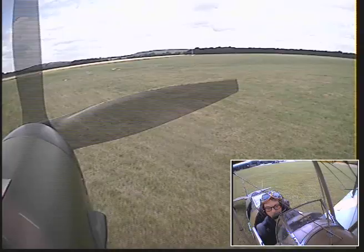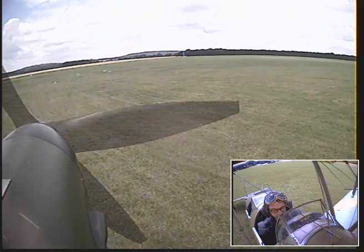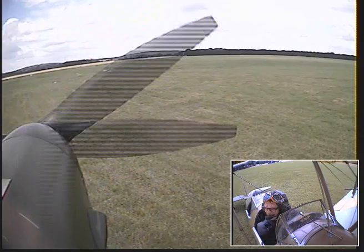Good, I have control. You have control? Right, so I'm just going to do my power checks. So this is when your right door should be up. Both of them up here. Yeah, left door can stay down if you want. I'll wait till you've done the check. Okay, fine.